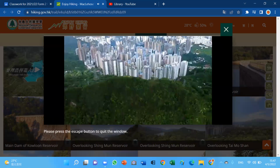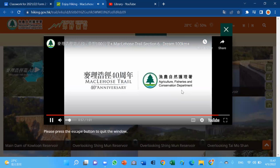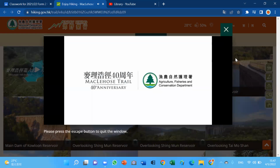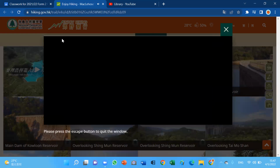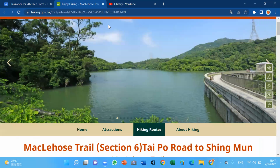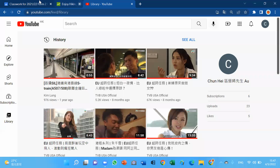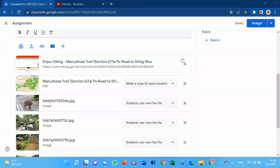So you can see the Beacon Hill, also Tai Mo Shan, or the Kowloon Bible Festival, okay? So the photos you look at by yourself, so I don't waste time. So I've already talked about a lot of things. Do you remember it or do you have any question? Is there any homework you asked? Yes, there is a homework you need to do.